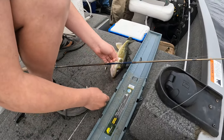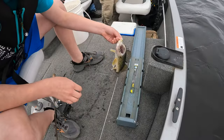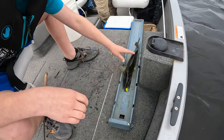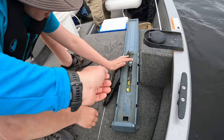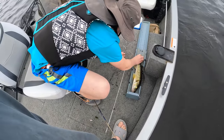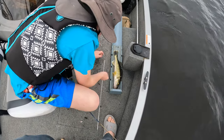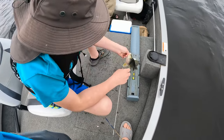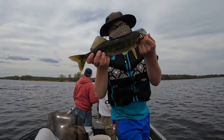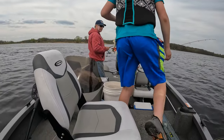Measure it, my guess is 15. I'm guessing 15 and a half. Oh, oh. Go ahead. 16. Dang it. It's over 16. Come on. Don't be afraid of it. 16 and a half. Almost 17. Oh. 17. Nice. Good job, Mark. Keeper? Yep, yep. We're in. Hold it up. Right here. Nice. Okay. Red House. Red House.